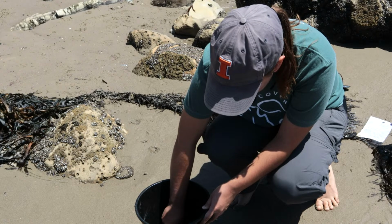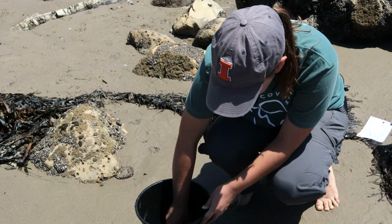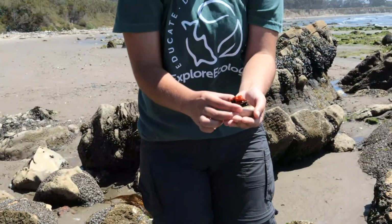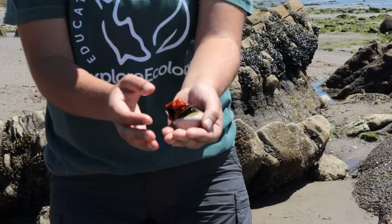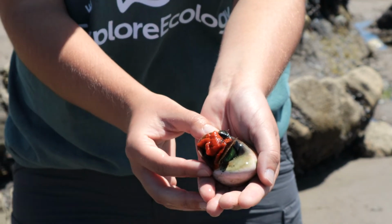And now, if you are out exploring the tide pool, I do not recommend that you try and pick up any snails. I am a professional and I know how to do this, so I don't recommend that you guys do this just because we want to keep the snails safe. But here we can see this is a Norris top snail.